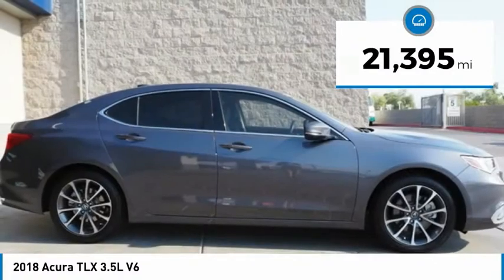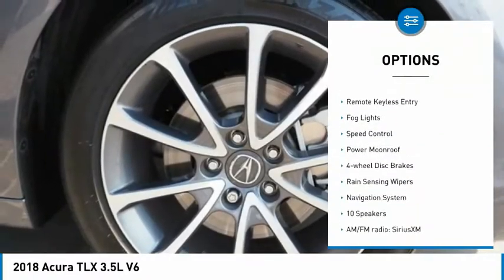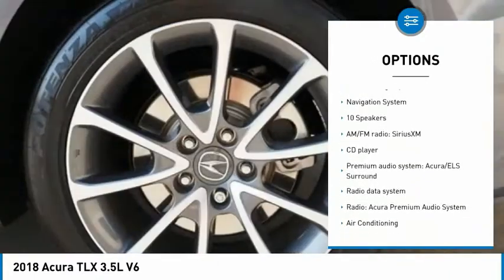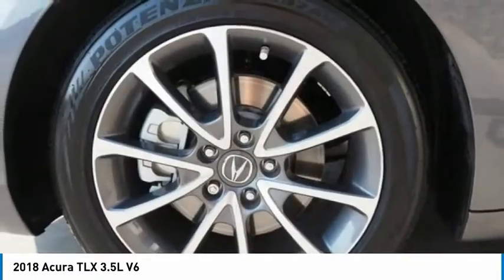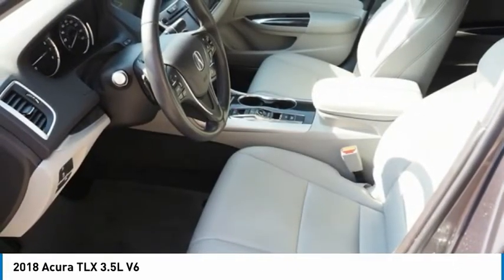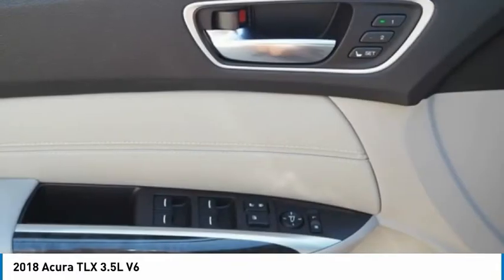Here are some of this vehicle's great options: electronic stability control, alloy wheels, brake assist, traction control, remote keyless entry, fog lights, speed control, power moonroof, four-wheel disc brakes, rain sensing wipers. A vehicle like this doesn't come along every day. Come in and get it before someone else does.